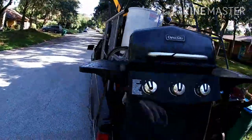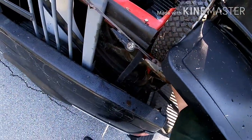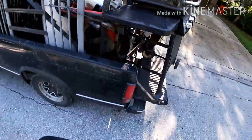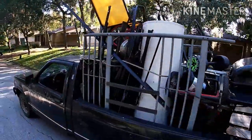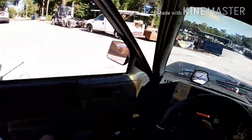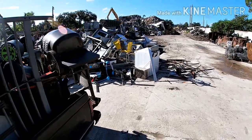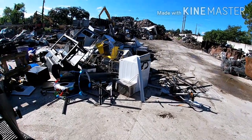Alright. Well, definitely they got a pile of junk. Need one of those bumper stickers that say honk if parts fall off. All right, let's see what else. Made it to the scrapyard. No more junk to collect. Gonna add my junk to the junk pile.